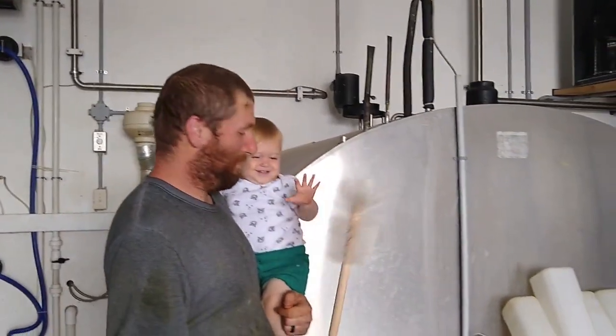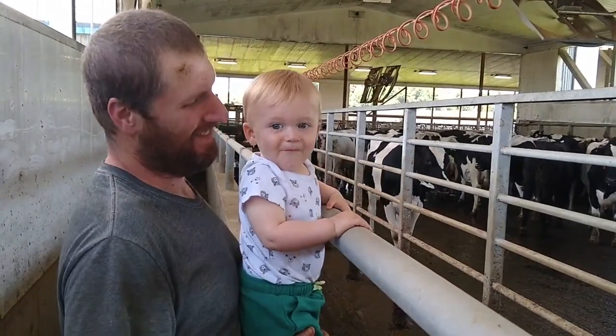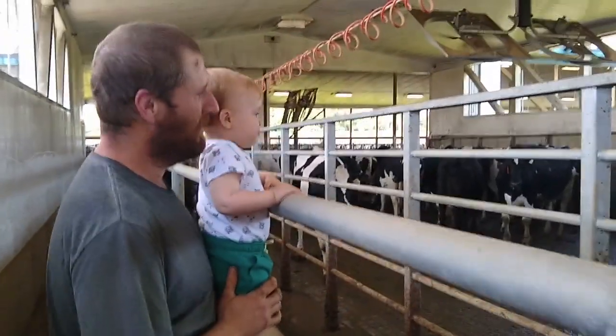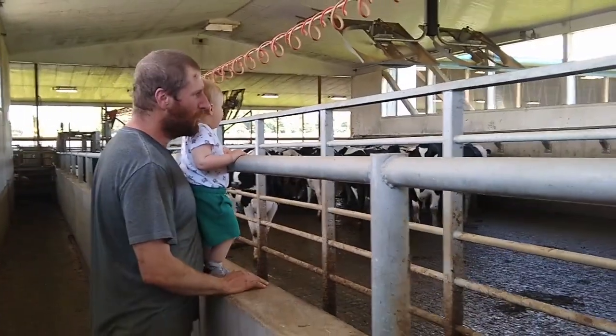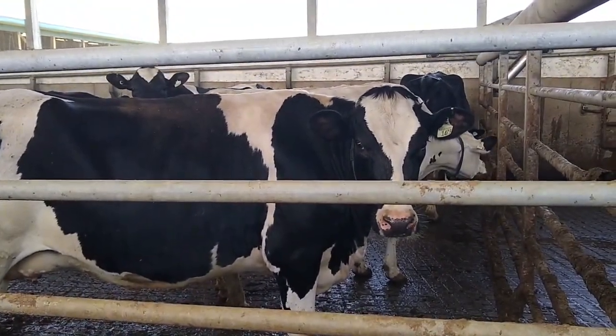Of course, no visit to the barn will be complete without a trip to see the cows. Levi is obsessed with the cows. I know he was born on a farm, and so, you know, of course he likes cows, but out of all of the animals, the cows are definitely his favorite.